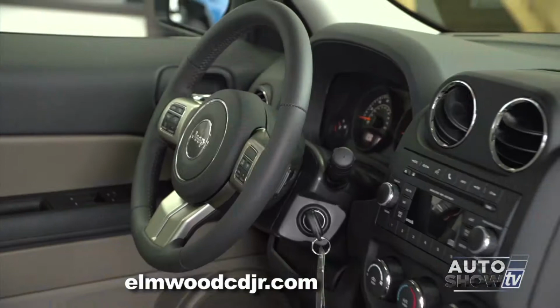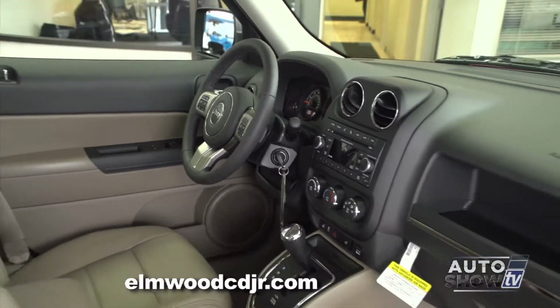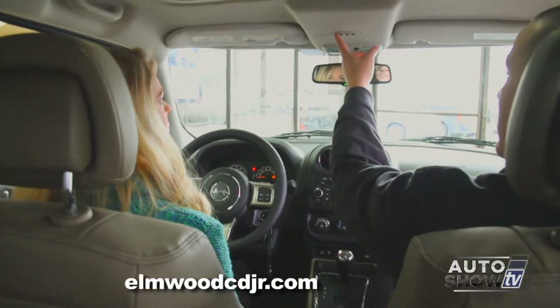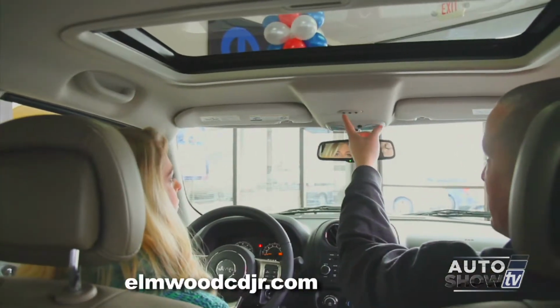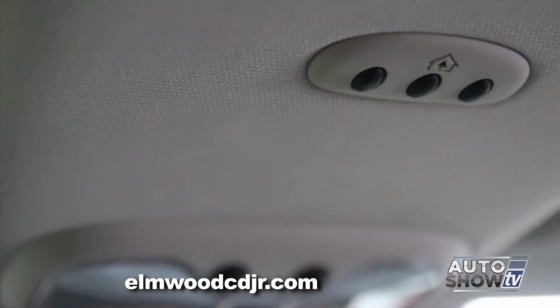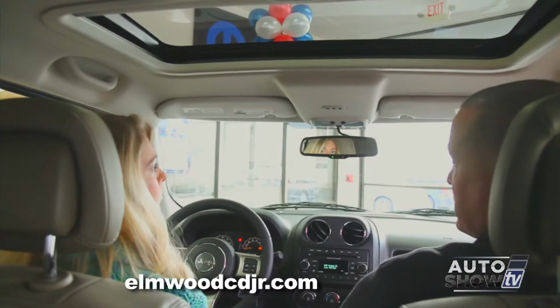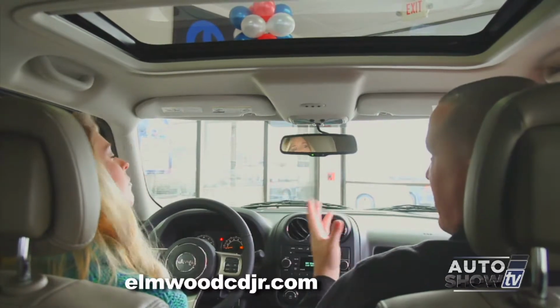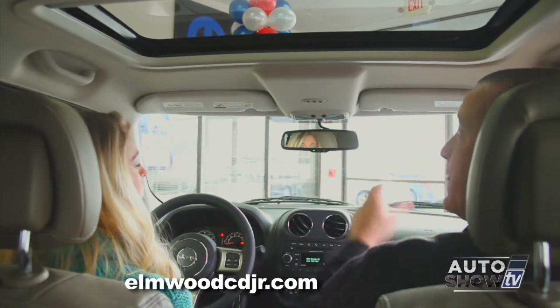You have AM, FM, and satellite radio. Sirius satellite radio is free for 1 year. Overhead, we have your universal home link transmitter. This device hooks up to a remote control device at home, such as a garage door opener, home security lights, or an electric front gate. Very easy to use and very easy to pair.